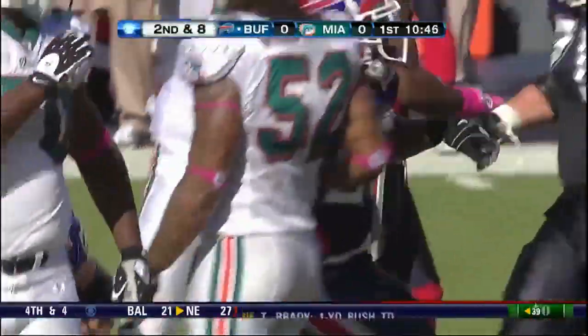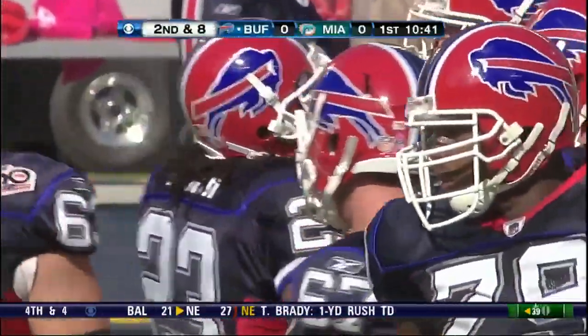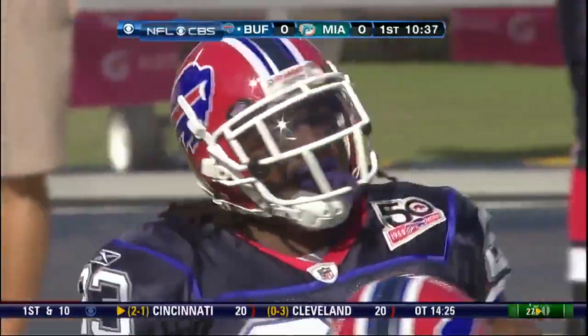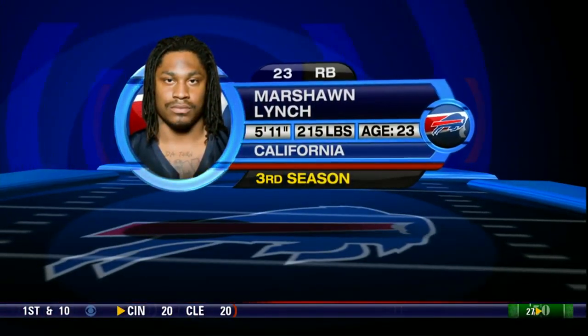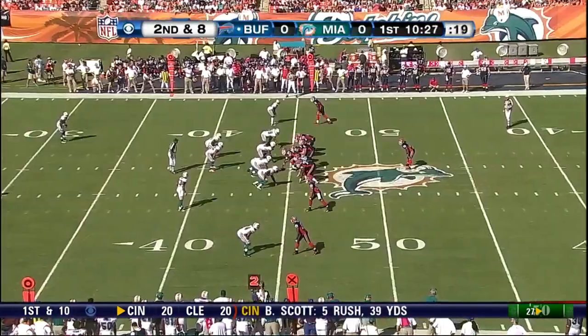Boy, good news for the Buffalo Bills. They have the return of Marshawn Lynch. He gives them another running back who's tough to tackle, another guy who can make big plays. 2 consecutive years over 2,000 yards since he came out of Cal. And he can wear down a defense. Along with Fred Jackson, they can make big plays and make it a little bit easier job for Trent Edwards.